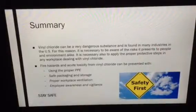To sum up everything, vinyl chloride can be a very dangerous substance, and is found in many industries in the U.S. For this reason, it is necessary to be aware of the risks it presents to people and environment alike. It's necessary also to apply the proper protective steps in any workplace dealing with vinyl chloride. The fire hazards and acute toxicity from vinyl chloride can be prevented by using the proper personal protective equipment, proper safety packaging and storage, proper workplace ventilation, and making sure all employees, including yourself, are aware and vigilant at all times, and always stay safe.